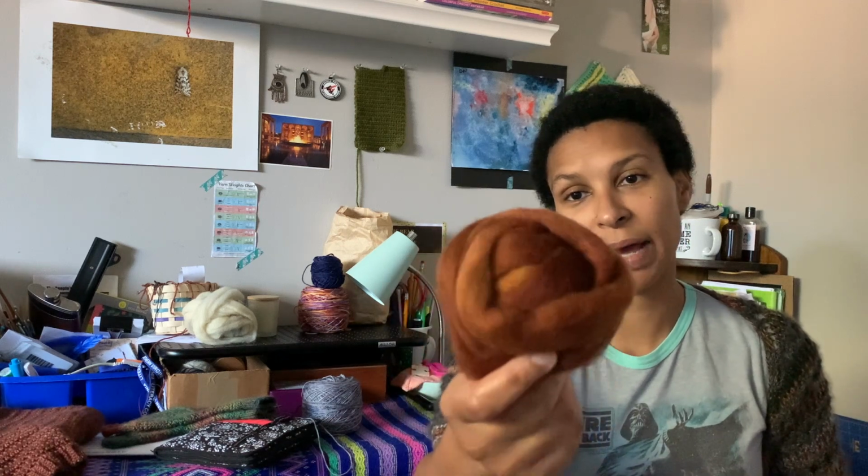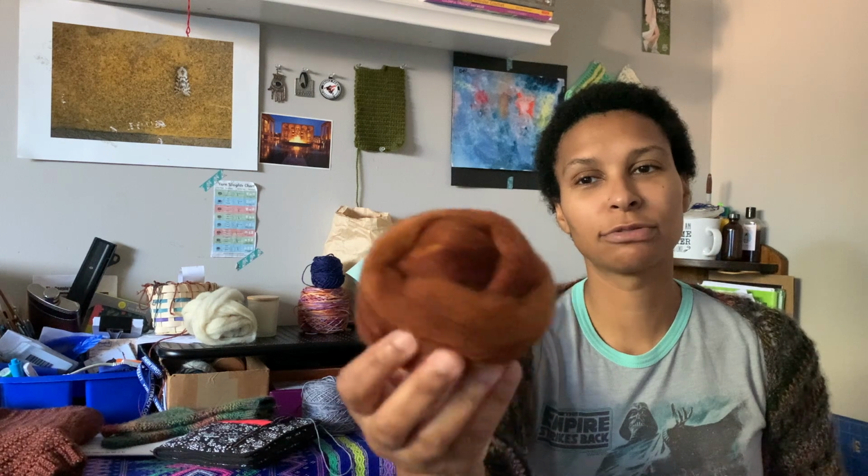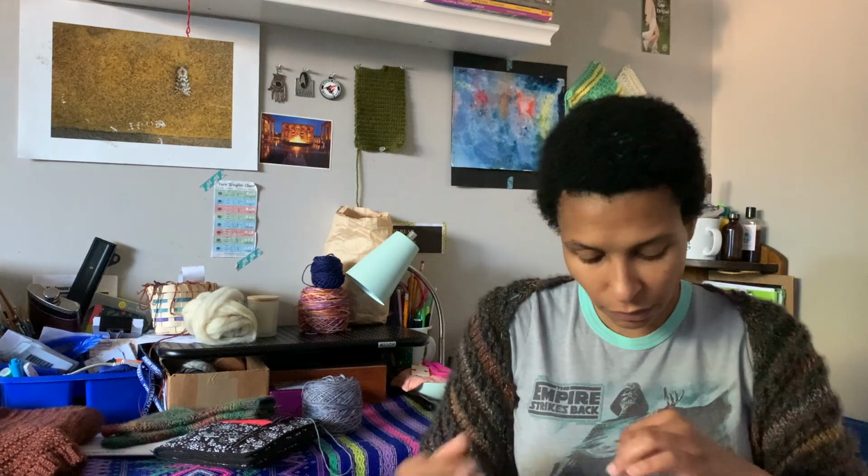I saw that Jojo Locatelli had done the pattern. So the pattern that I'm doing is from Jojo Locatelli, and it's almost the same exact brown. And I'm really into browns right now. I'm really into the earth tones. So I'm very excited about that. I'm finishing that for my birthday.